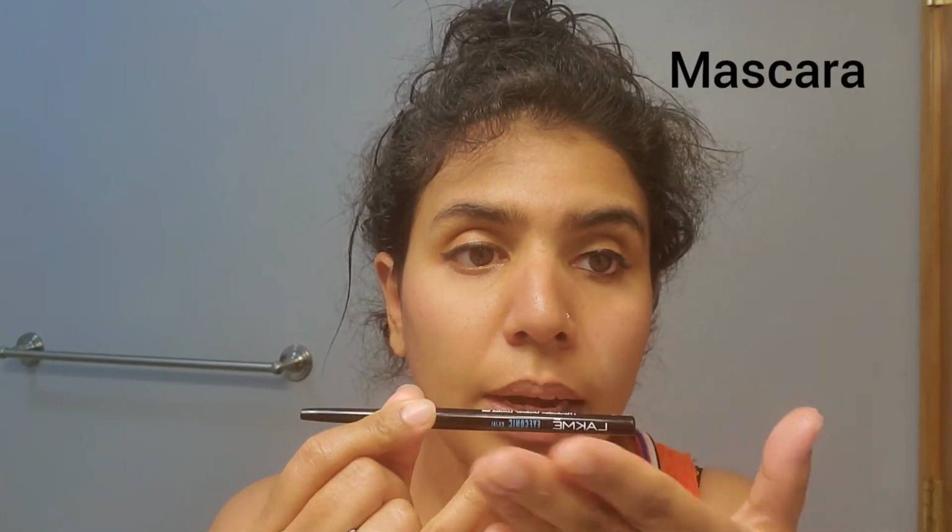Next, I do my liner. I like to put a tiny tail. And I have my mascara. Going to apply Lakme eyeliner. Done. I got my eyes done. Getting there.